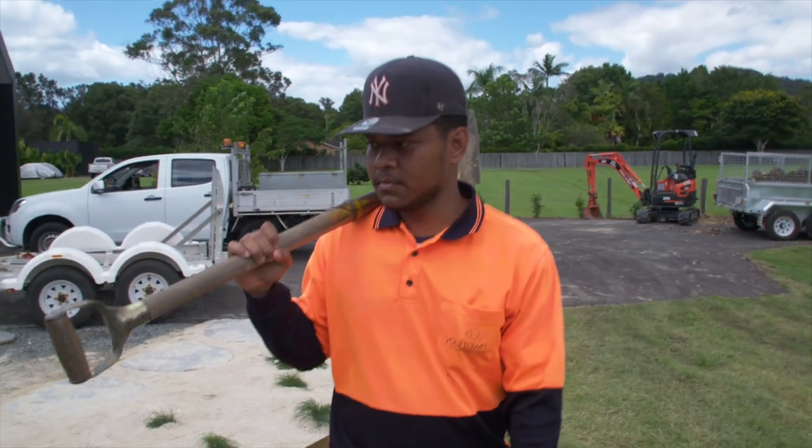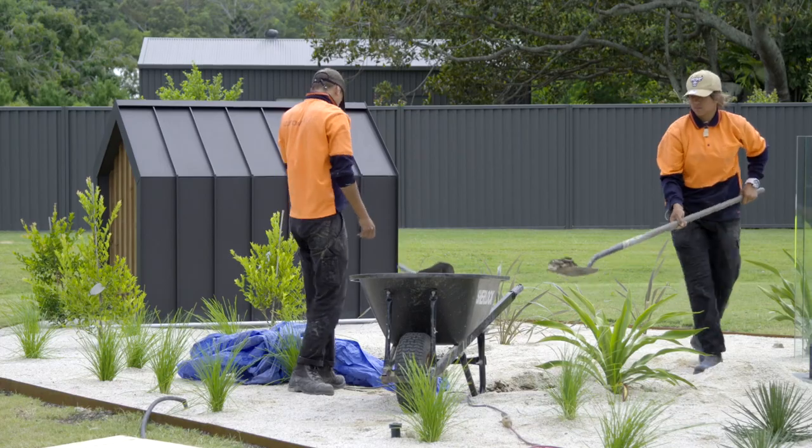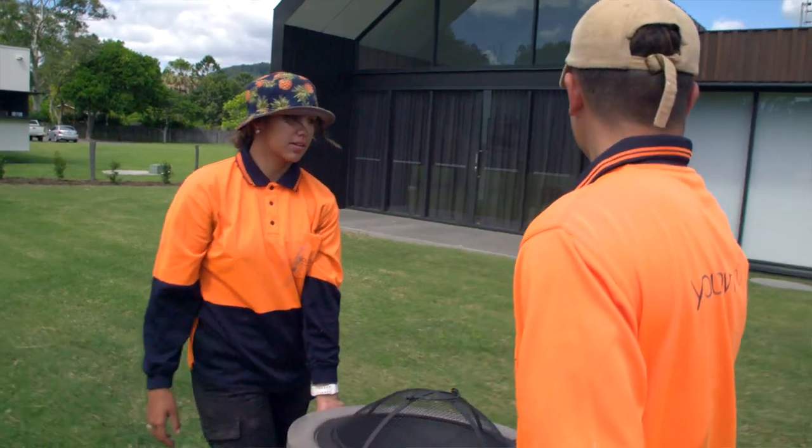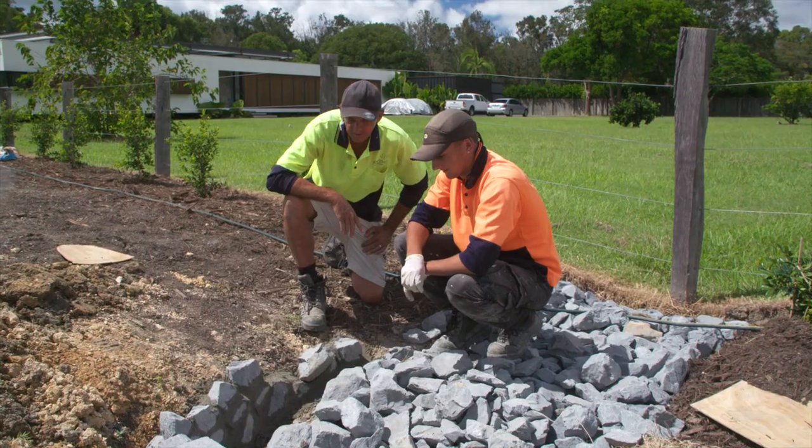I heard about Yourtown through one of the staff at school. I like that it's more focused on what we want individually, so I'm able to explore my career pathway more in depth.